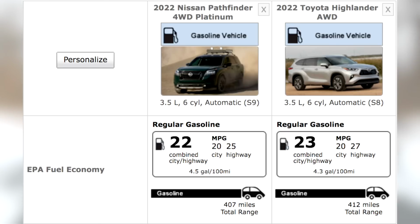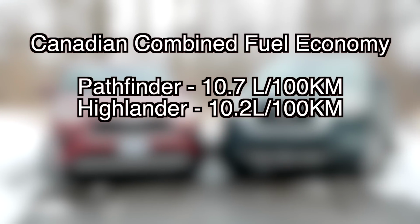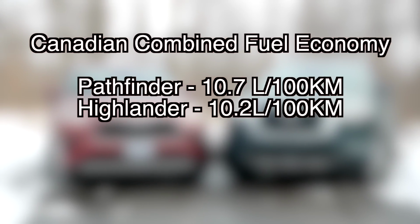And then maybe what's most interesting is, according to the EPA, when you compare all-wheel drive Highlander to all-wheel drive Pathfinder, the Toyota is more efficient, which is always great when you can get a little bit more power and more efficiency. So the Highlander here, 20 miles per gallon in the city, 27 on the highway for 23 combined. The Pathfinder, 20 mpg in the city, 25 on the highway for 22 combined. So granted, it's only a 1 mile per gallon difference combined. Very similar, but yes, the Toyota does have an edge.